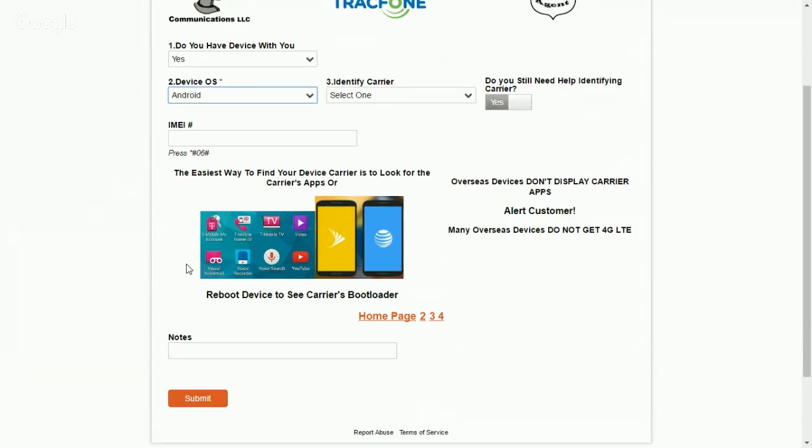Also, if you still need help, just submit the IMEI right here. It tells you what to press: press star pound 06 pound. This doesn't work for every single Android phone, but we hope you will know how to find the IMEI on the phone to submit it, and then we can tell you what type of carrier it is.